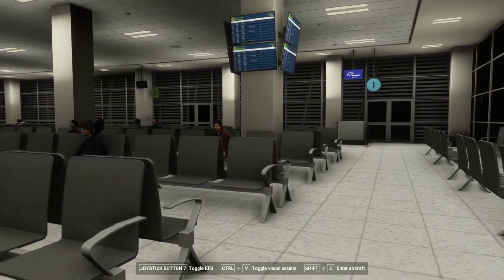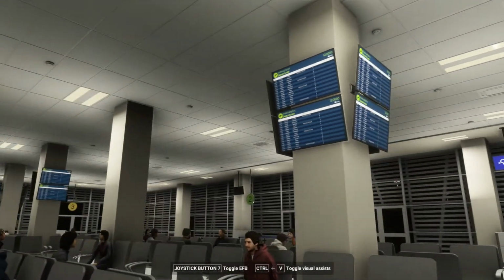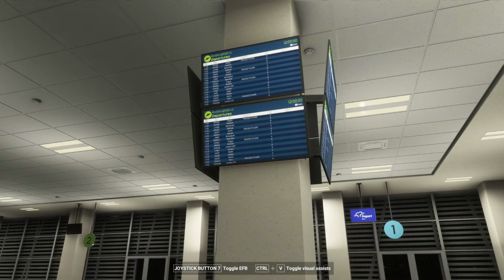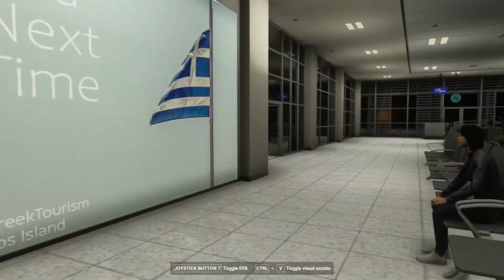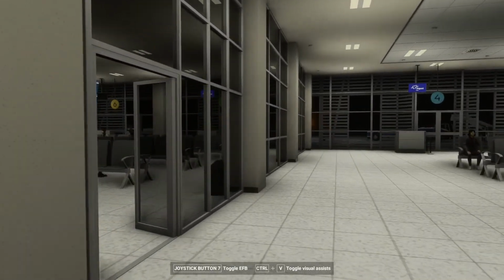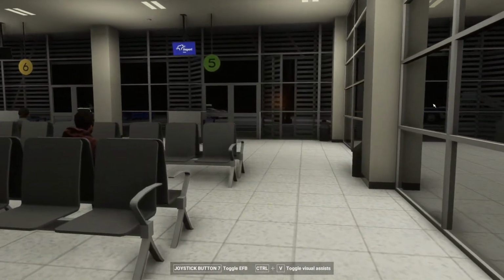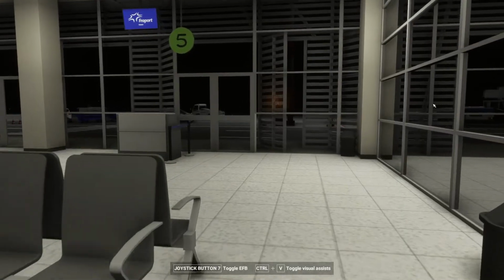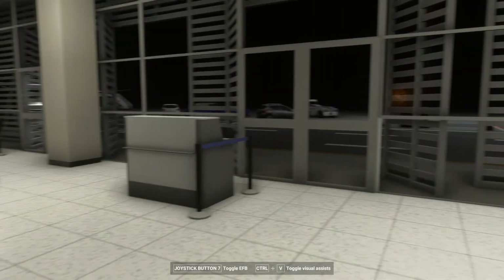Our flight is not on this board. I didn't see any flights from Kos to Cairo on Flightradar. So my guess is what we are doing here is a fictional flight, but it's all part of this trip that I'm doing. I've set a new goal, as I've mentioned in earlier videos as well.